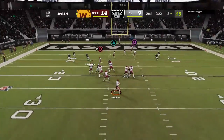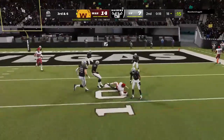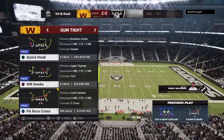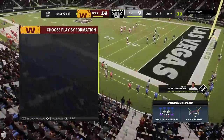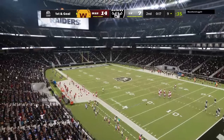On play action, Heineke. Flushed out right. And he will slide to a stop. He does have the first down. Now the offense going to use the first of their timeouts as they'll stop it with 17 seconds to go in this first half of action.